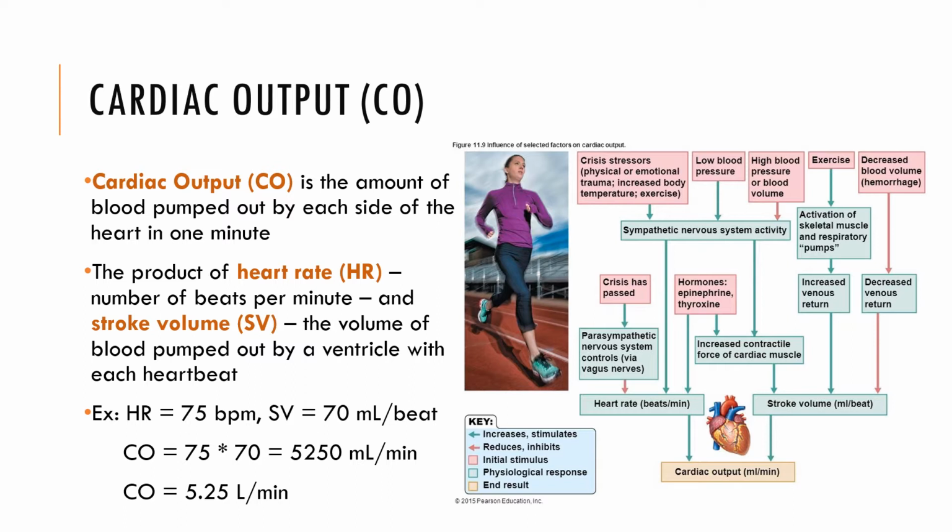So to calculate the cardiac output for somebody who has a heart rate of 75 beats per minute and a stroke volume of 70 milliliters per beat, we would just multiply those two numbers together. And it gives us 5.25 liters per minute. Really what it would end up giving us is 5,250 milliliters per minute, but 1,000 milliliters is the same thing as 1 liter.